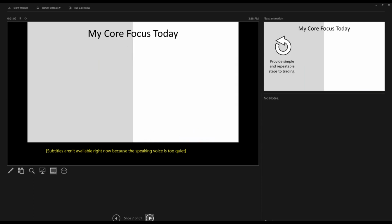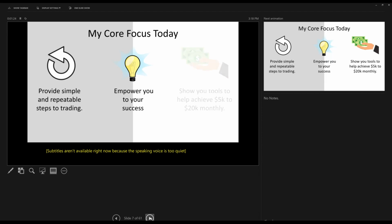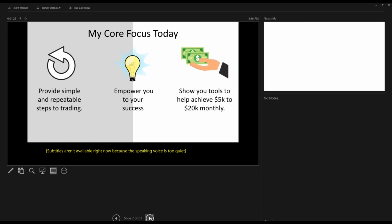So my core focus today is to provide a simple and repeatable step to trading. That's the core focus. This will empower you to your success, and then whatever tools you want to use, to make an extra couple hundred dollars a day, a couple of thousand dollars a day, 10, 15, $20,000 a week.